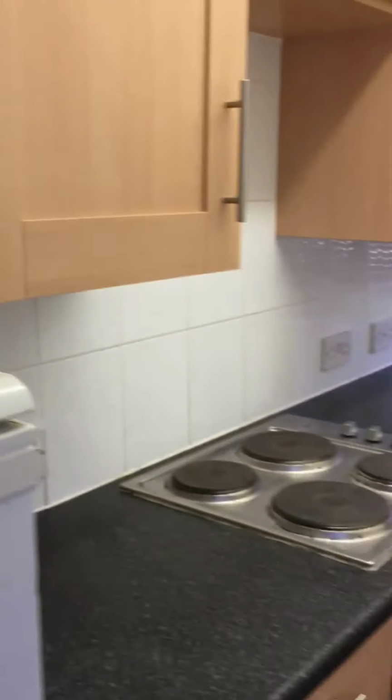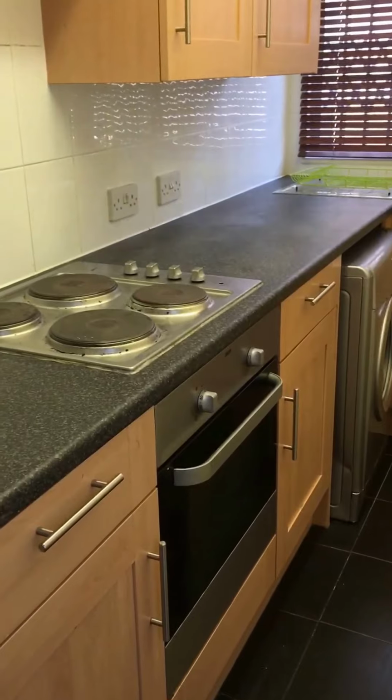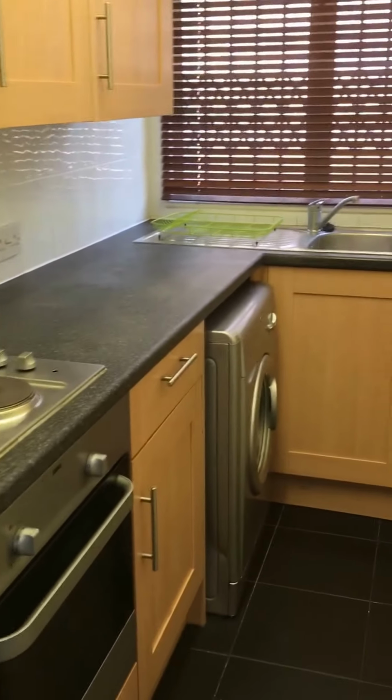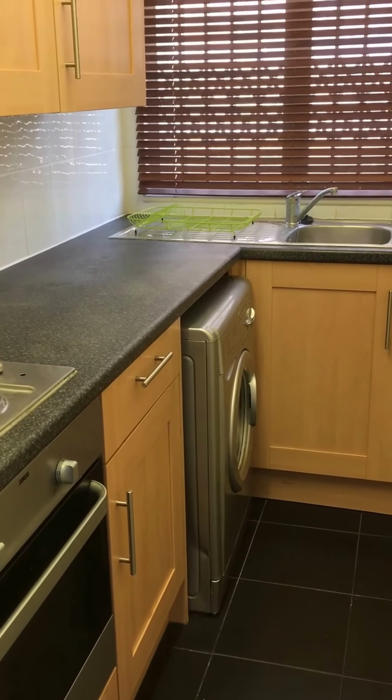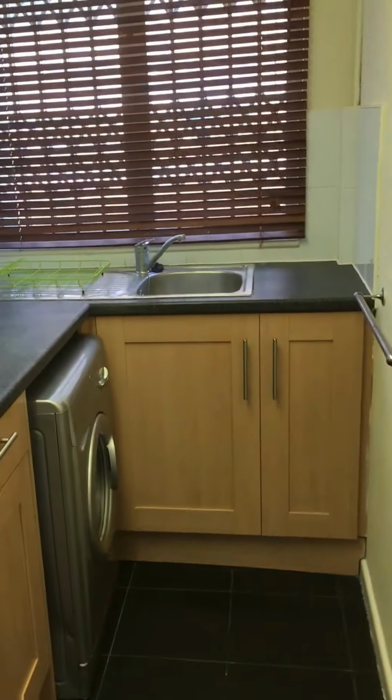You see the radiator on the wall. There's the rear door to the rear of the property, where the bins are kept and put out once a week. We have in the corner here fridge, freezer, stand up alone. And then looking down the kitchen, we have electric oven and hob and a washing machine. There is also a microwave, which is in one of the cupboards. And then we have the sink at the back.